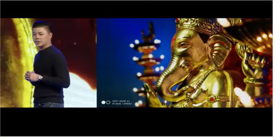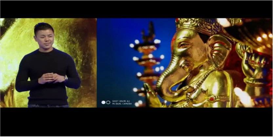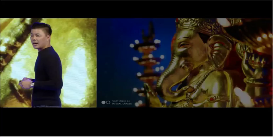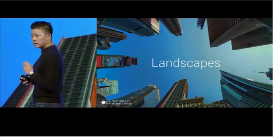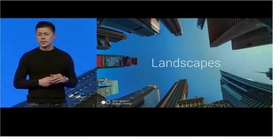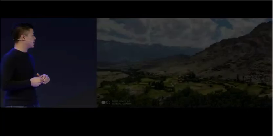Check out the remarkable color reproduction on this photo here. And Mi A1, it goes beyond just portrait shots. It's also great for landscape shots. So let's take a look at some panoramic landscapes here.